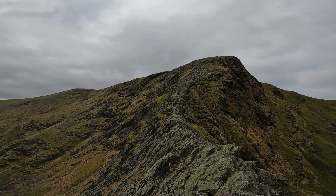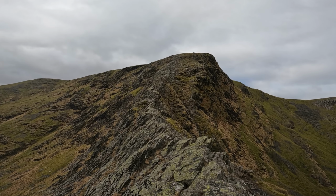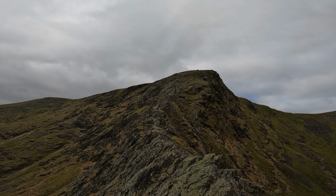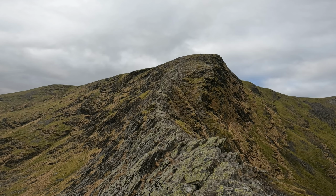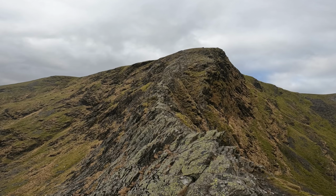There's no ice at all. Looks in good condition, so no need for mag spikes. I will have to mount the camera on the rucksack chest strap though, because I'm going to need both hands for this, and particularly Foul Crag, which in my opinion is much harder than Sharp Edge itself. Okay, let's get the camera mounted and tackle Sharp Edge.